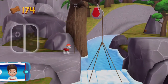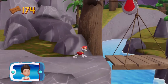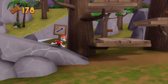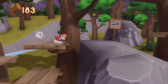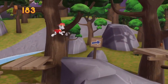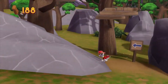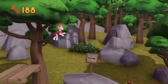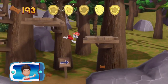To pull the rope to the left, move the left stick. Quickly! You have to get through the path before it closes! Great job! We're almost there! There's a golden paw print nearby! You found a golden paw print!